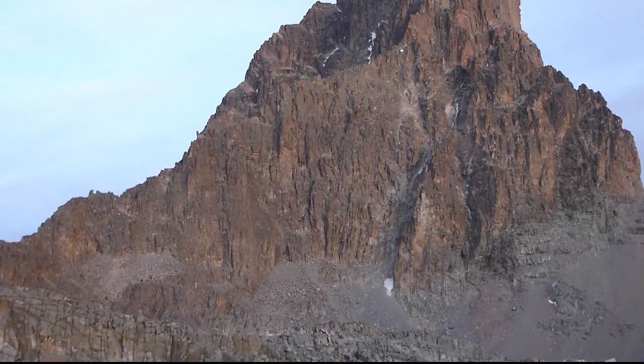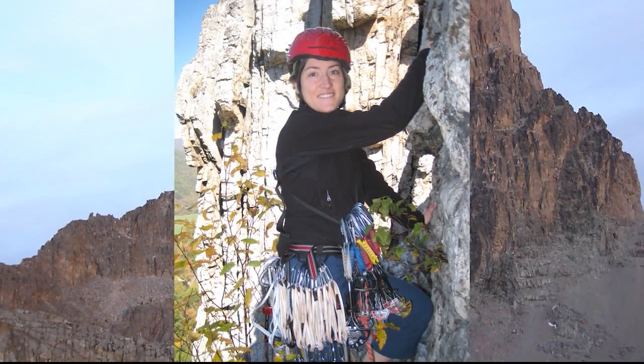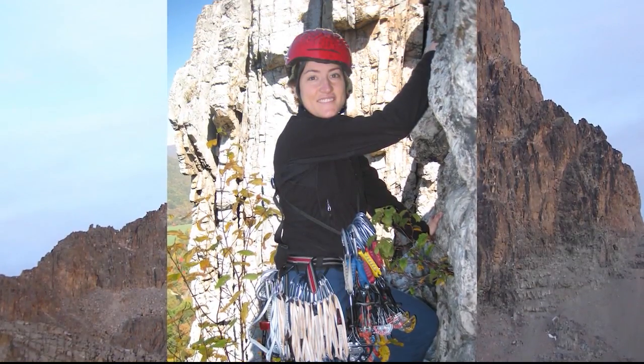I first got involved in rock climbing actually in college. My college, North Carolina State University, offered rock climbing as a PE class. So it sounded really exciting, maybe a way to get outside and have a little adventure. When I first got started, I liked more the physical challenge. That's what it was about.